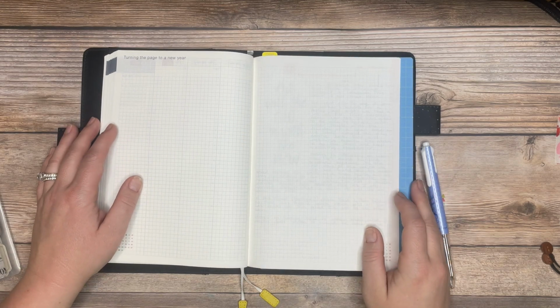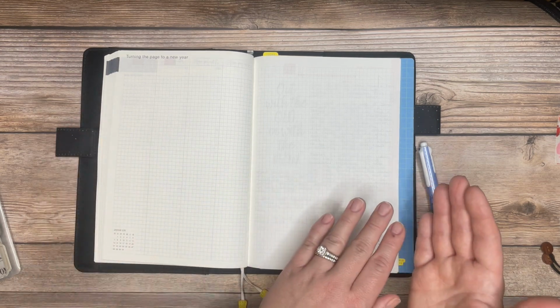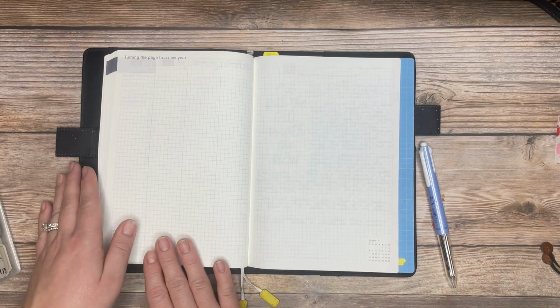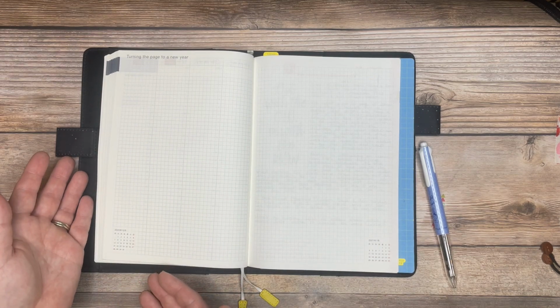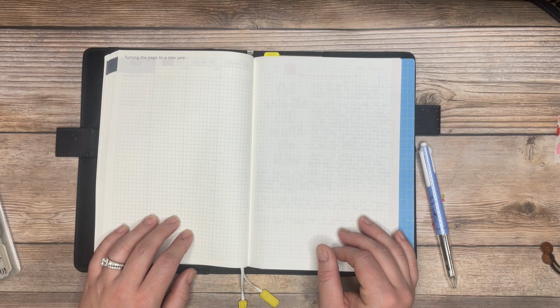I do have a history of, on more than one occasion, somebody taking my journal without my permission and reading it. And so the thought of having journaling pages near my planner, which other people may have to reference from time to time, made me very, very, very nervous. And it brought back a lot of bad memories.